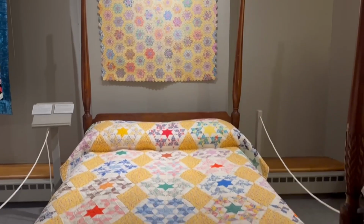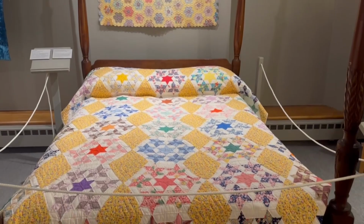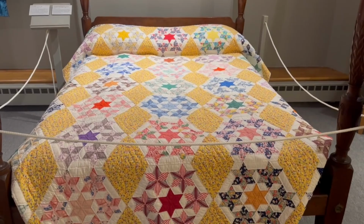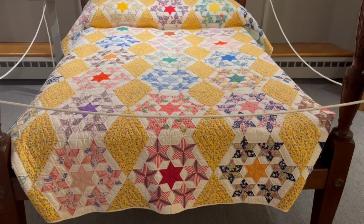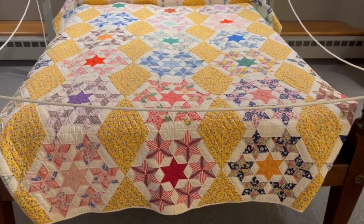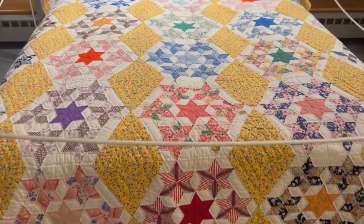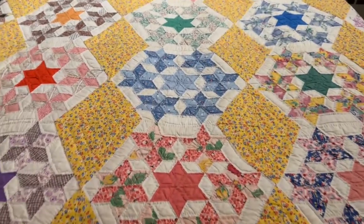And this on the bed is the Seven Sisters quilt, 1948, by Julia King in Salem, New York. And this pattern is based on Greek mythology. And it says it was inspired by the Pleiades, I don't know how to say it, guys, star cluster. Okay. It's found in a constellation in Taurus. Isn't this pretty?